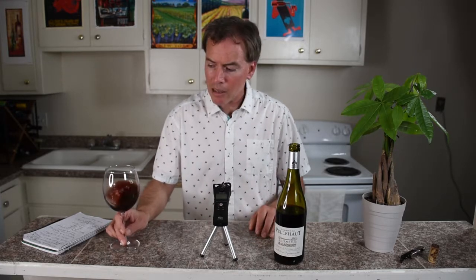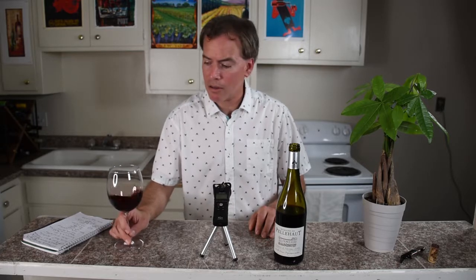There's also a little bit of earthiness. There's a little bit of tar and a little bit of smoke note to it. There's also a little bit of black pepper, which is really fantastic. It just is screaming terroir on the nose.